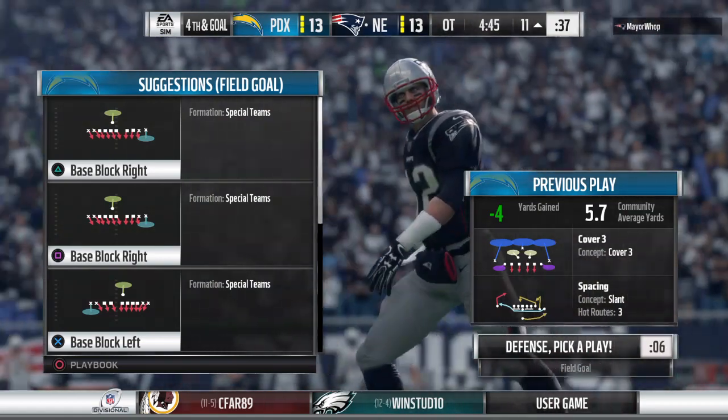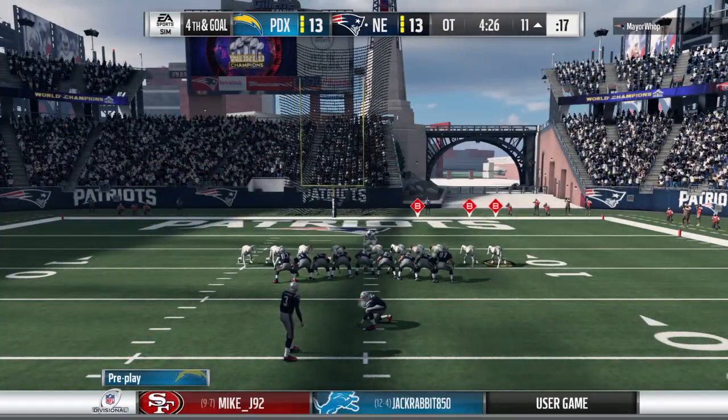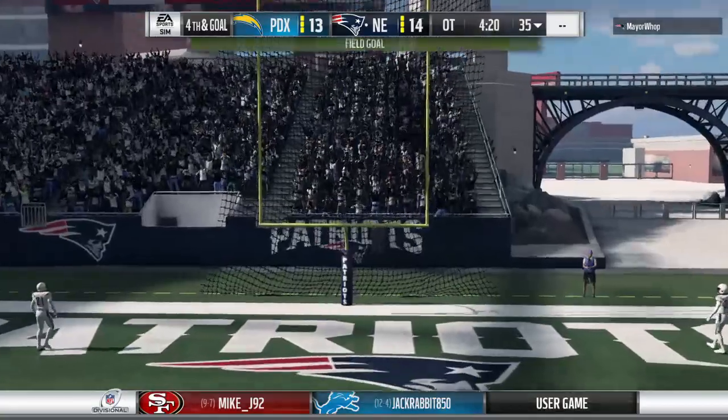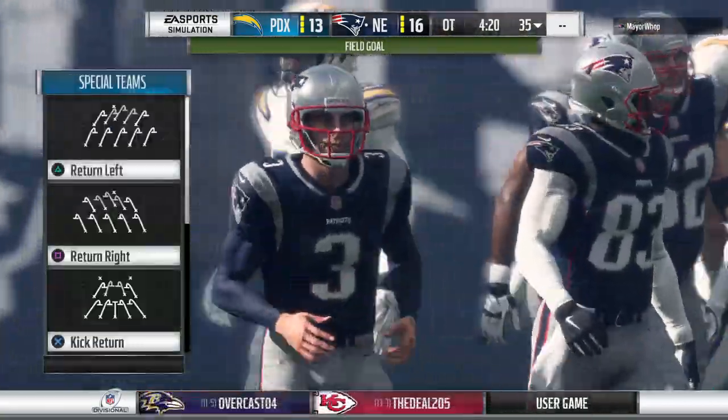Terrific read, better execution, and done with a lot of enthusiasm, wasn't it? Absolutely. They saw it all the way, ran to the football, and caused a nice play for lost yardage. And Gostkowski's kick is good. And they have regained the lead.